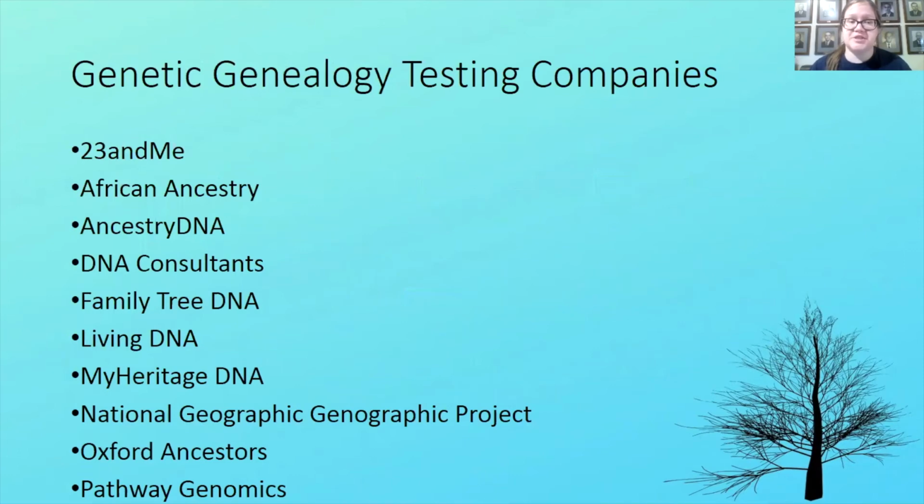So, genetic genealogy testing companies: there's 23andMe, which also does a health and medical history side of it. There's African Ancestry, DNA Consultants, and Family Tree DNA, which you can do the mtDNA and the Y-DNA test through. Those are extremely expensive, though. There's Living DNA, MyHeritage DNA, and the National Geographic Genographic Project, but I think that might have wrapped up. And then there's Oxford Ancestors and Pathway Genomics.